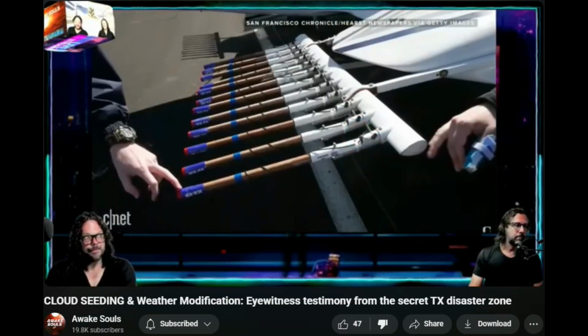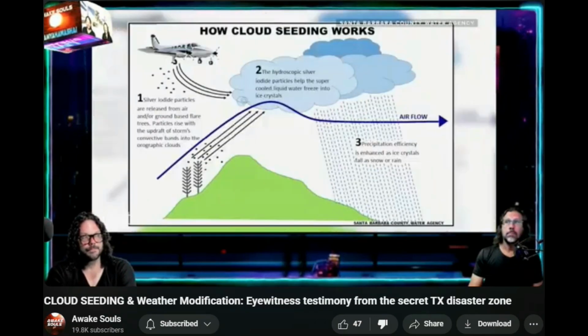Two new things, reduce hail, added. Yeah, reduce hail and reduce fog. Those are two new things that Augustus hasn't really brought up. Yeah, let's get it all out there and talk about it all, everybody. Airplanes had racks on them where these same flares are positioned, and the airplane flies into the storm.